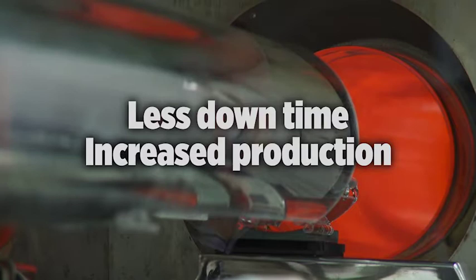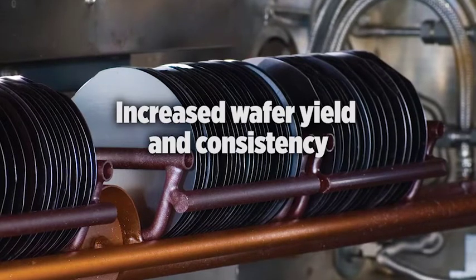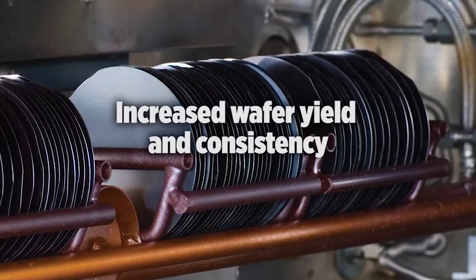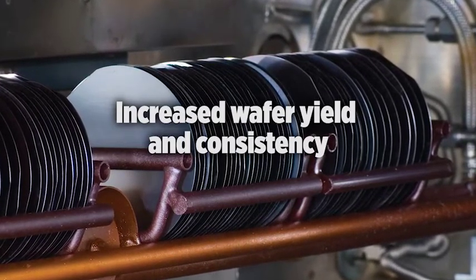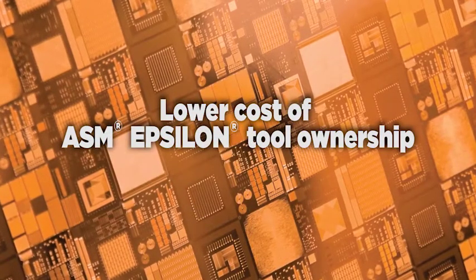Having thermocouples that can last the entire length of time that the chamber is in use gives several benefits. First of all, you don't require maintenance hours to come in and just change thermocouples. And secondly, there's more consistency in the wafers produced over the entire chamber life because you're not having to calibrate a new set of thermocouples into the reactor. The bottom line is that for owners of ASM Epsilon tools, EtchDefender actually lowers their cost of ownership.